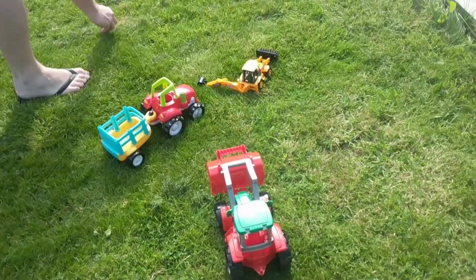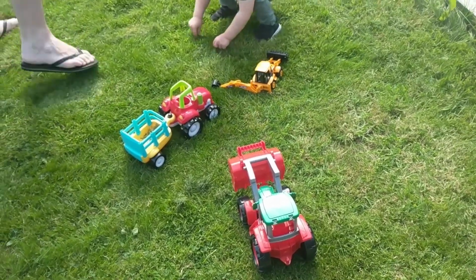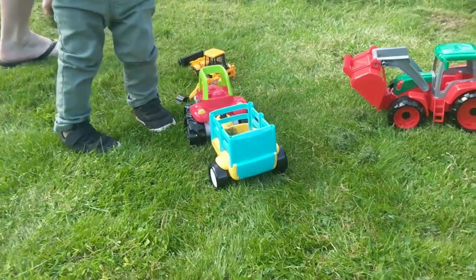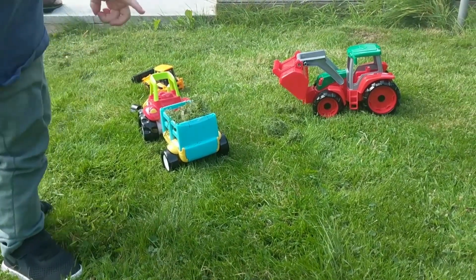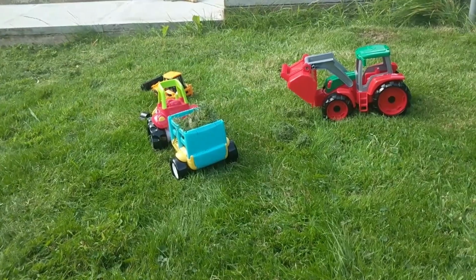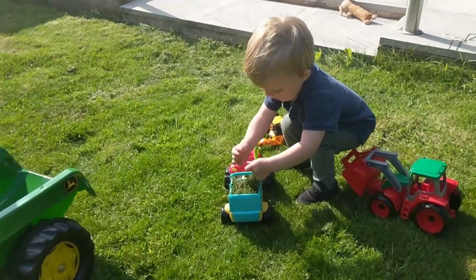Even more tractors to play with. Oh, this tractor can pull grass before it's even made into hay. Ted does love to play with his tractors. Do you like to play with yours too? That's it, Ted. Bale that hay.